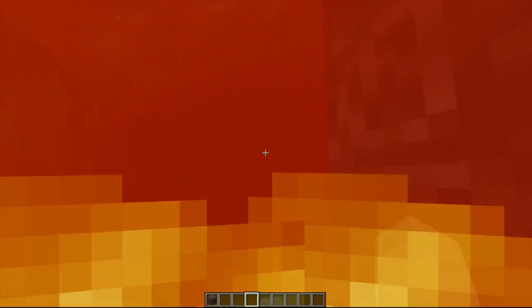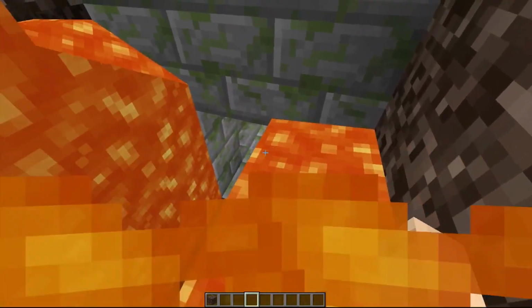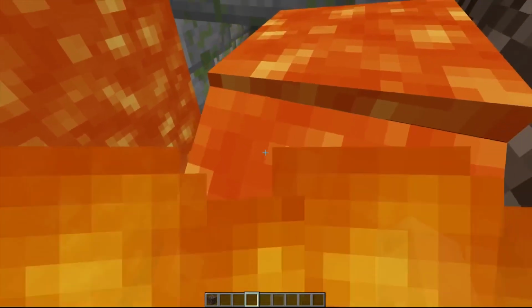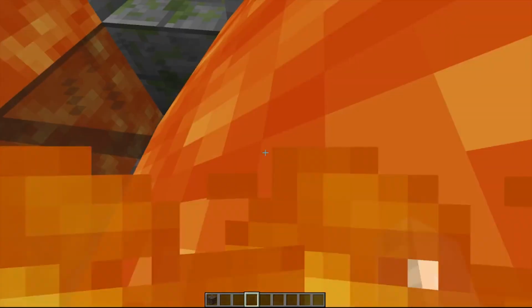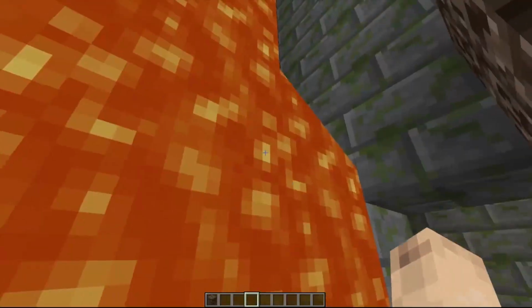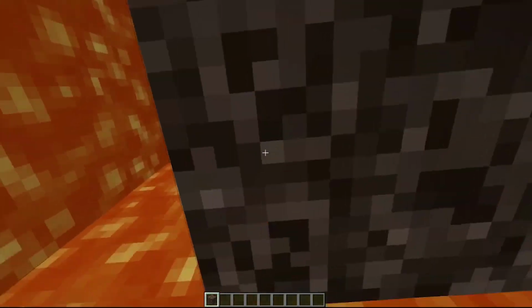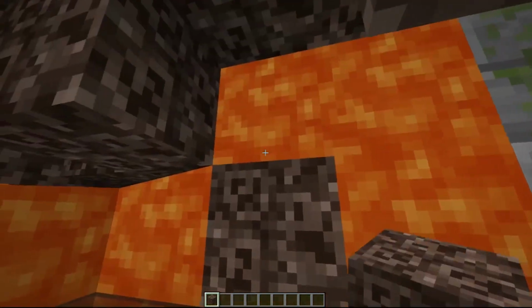But if you are in survival, then yes, you are going to die because of the lava, so that is not really that great. But right now, we are just going to keep swimming in this lava because it feels nice, I guess. Or not, I am not really sure, but we are going to place some soul sand and then the lava is going to expand, and then this room will be entirely filled with lava, which probably isn't really that good. But I guess that is okay.